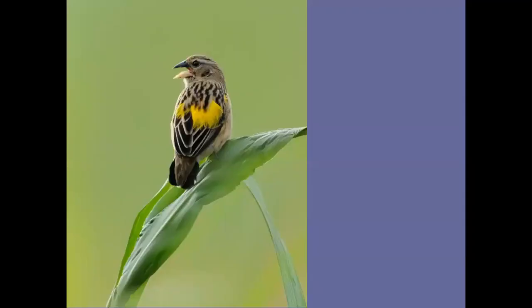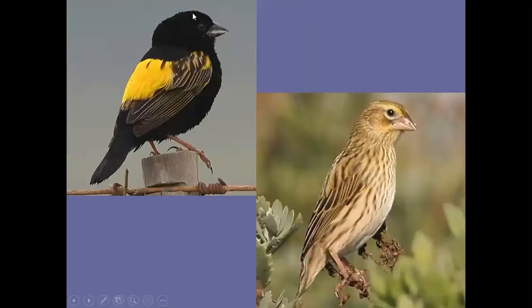And then also part of the weaver family are the bishops. So we do get bishops here in Franschhoek. This is the yellow bishop, and it's busy morphing. So this is what it looks like when it's not breeding, and then it starts getting its yellow feathers on its back first, and eventually it will look like that. So he goes from that brown to this beautiful velvet black with this big yellow patch on his back. And then this is the female.